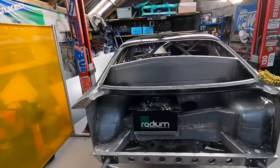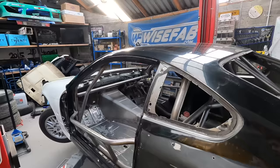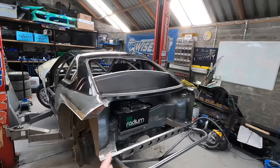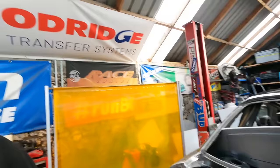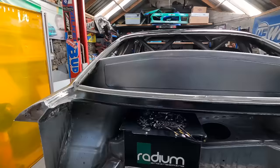So here we have a new build, and as you can see already from the quarter window, it's an S15, a mint spec R S15 from Japan. Really clean chassis, really good condition. We're building it as a proper full-on pro drift car, very similar to the S14.9 build. So 2JZ, Samsonas sequential, radiator in the rear, which we have already mounted. We're playing a little bit with weight again in this build, and taking safety into consideration as well.